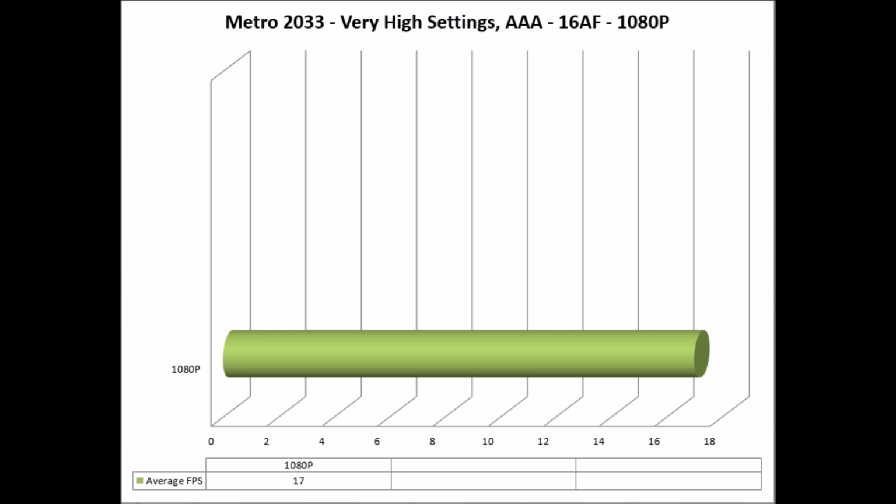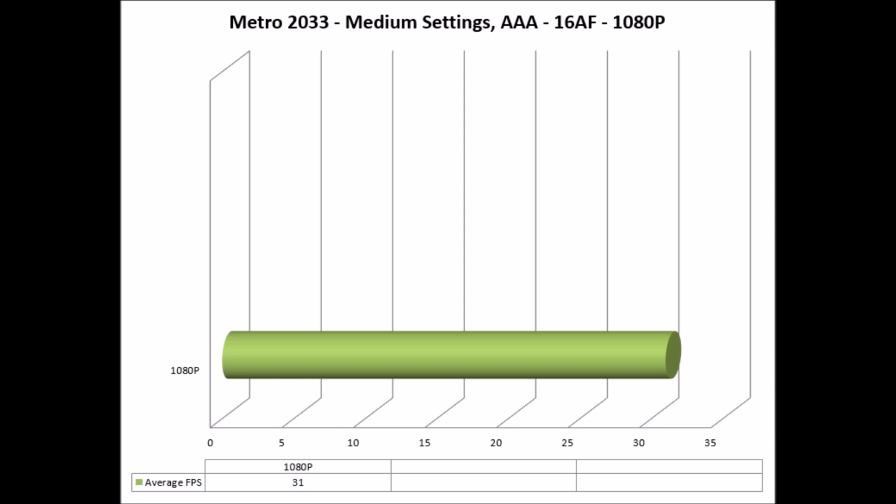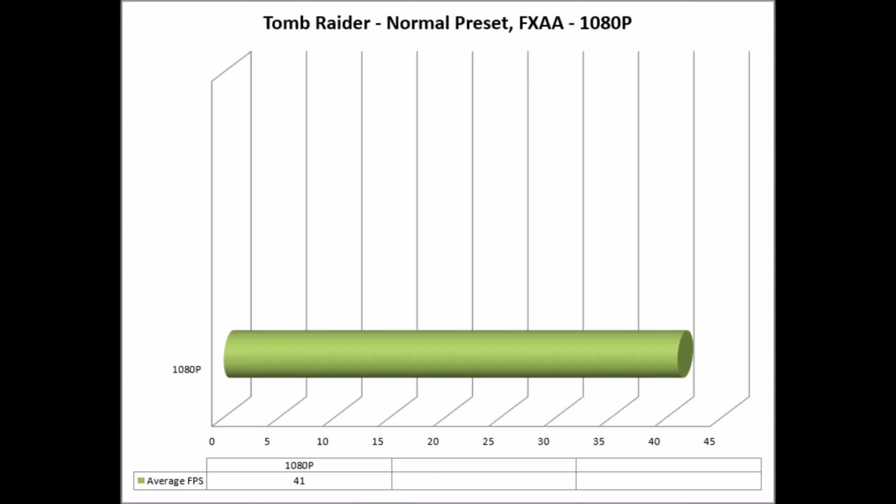So we're going to move on to the medium settings for Metro 2033. At medium settings, we get 31 frames per second, so this is much more playable. Still have the same AAA settings at 16x anisotropic filtering and at 1080p, so this has similar behavior with respect to Crysis, except that I would say Crysis is still more demanding. But regardless, Metro 2033 can still be playable at 1080p with the HD 4850.